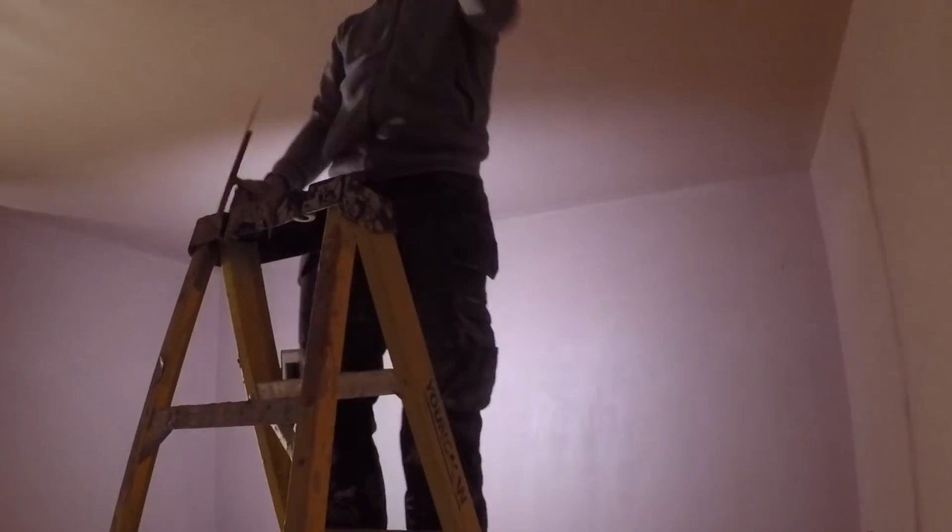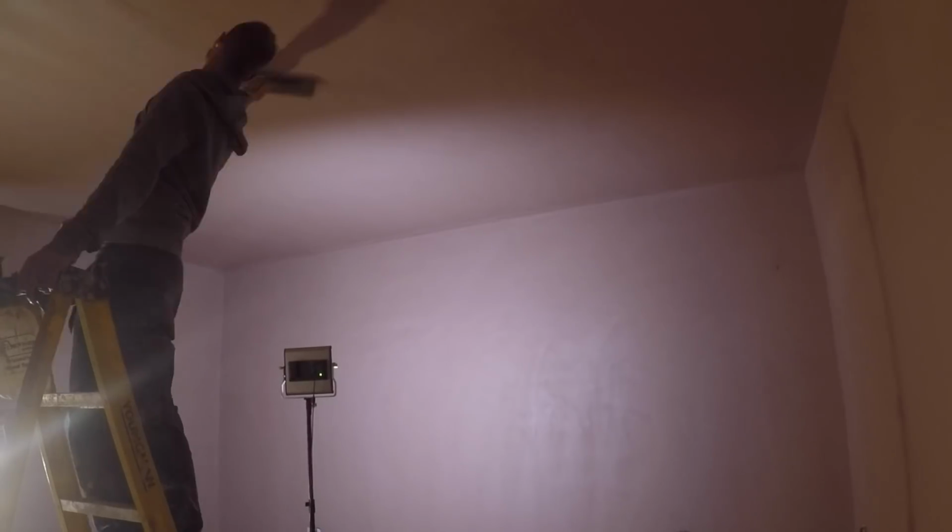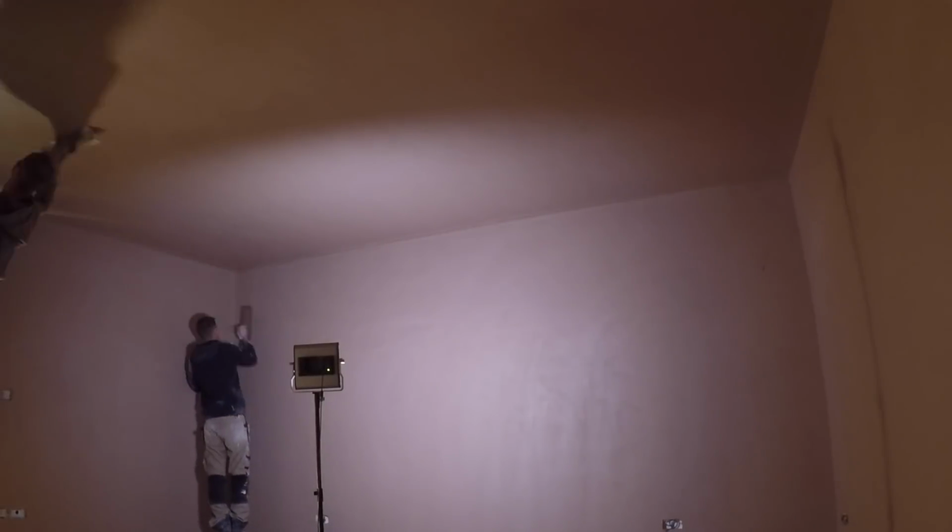So having managed to get that final bit done, the plaster showed up at 6 AM the next morning, and as you can see, the skim went on and it's all pretty much ready by the end of the year.